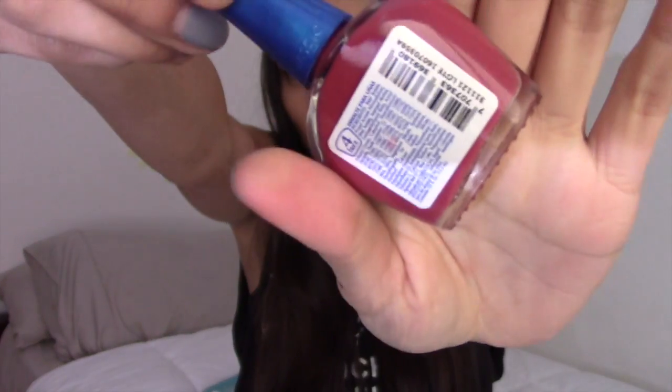And then I have some nail polish that I love. This color is so beautiful. Yes, I don't have that one on right now because I still have my birthday nails. I'll probably take them off and then put this one on, but I don't know.